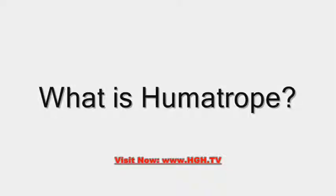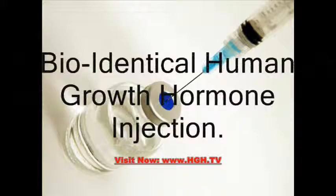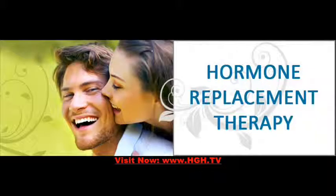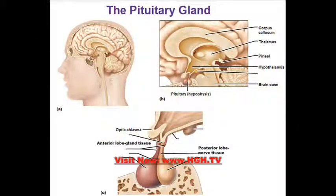What is Humatrope? Humatrope is one of a number of brands of bioidentical human growth hormone injection. Humatrope is synthesized and marketed by the pharmaceutical giant Eli Lilly and Company. Like all other forms of HGH hormone replacement therapy, Humatrope is biologically and functionally identical to human growth hormone that is secreted normally by the pituitary gland.